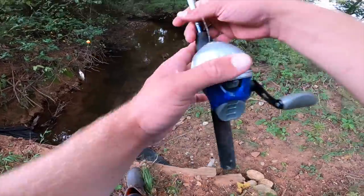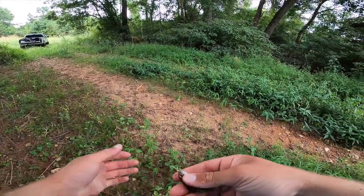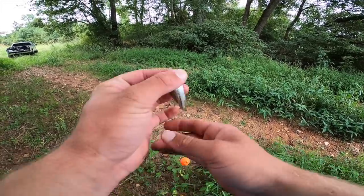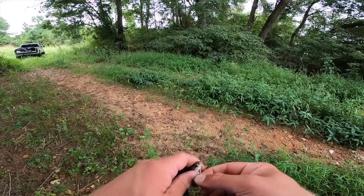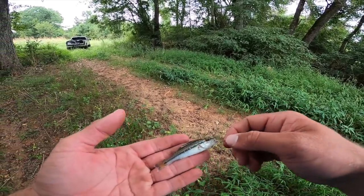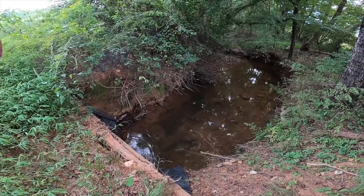Oh, I got one. Oh my gosh, it's another bass. Man, that's crazy. I can't believe that, man. Wow. I mean, look at that little guy. All right, second little bass of the day. Gonna go ahead and let that one go as well. I just can't believe these are all bass.